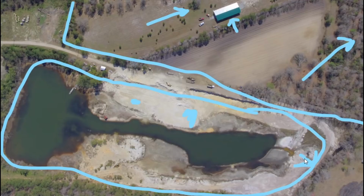There is a bond with DHEC, but they're having a problem getting it, so I'm not even going to worry about it. I'm just going to do it myself.